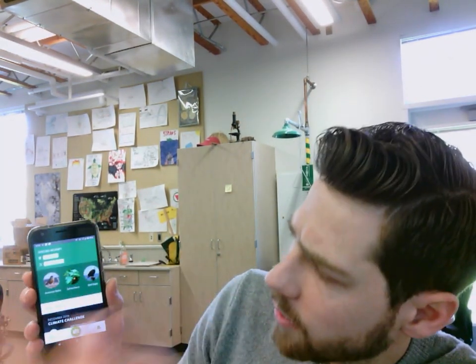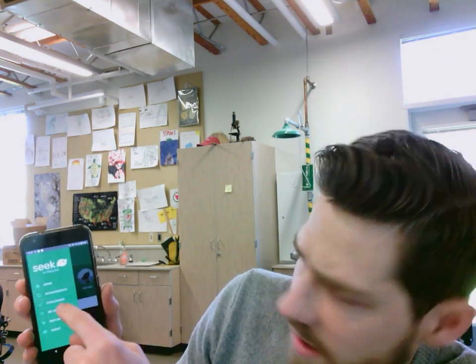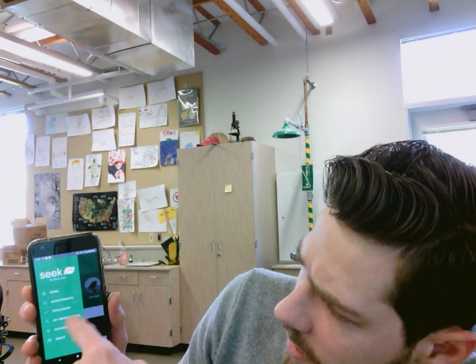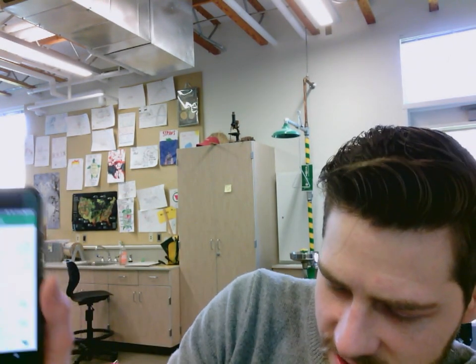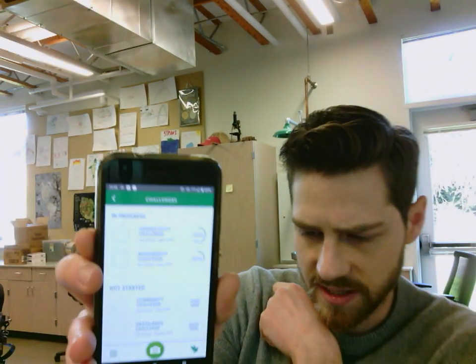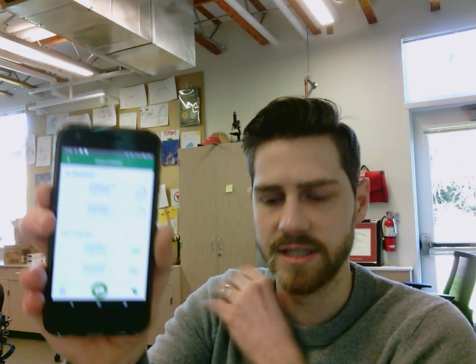But anyway, I want you to do a challenge in here. You can find challenges in that hamburger icon down at the bottom. And then, okay, challenges. How about the connectivity challenge? That's the one up at the top. You can see I'm 60% completed. I'd like to see if you can complete the connectivity challenge.